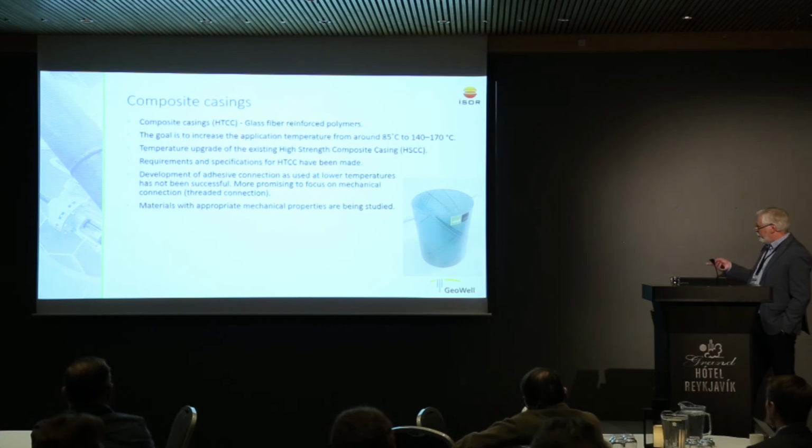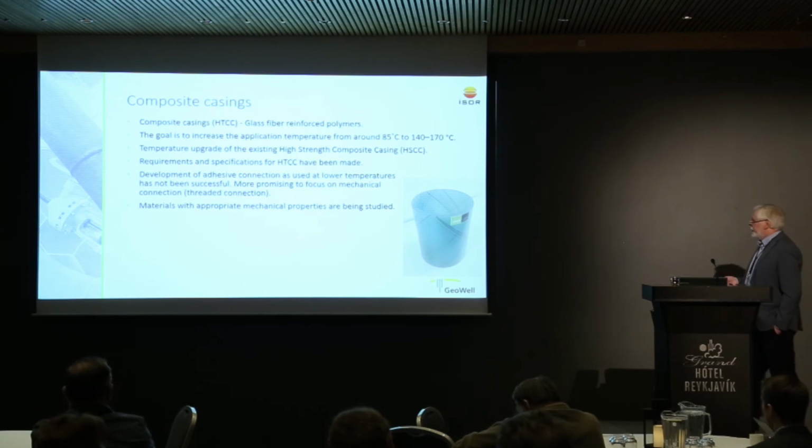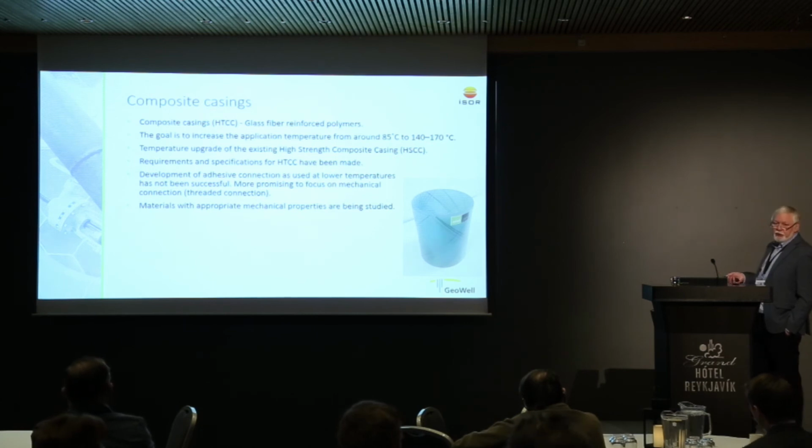Unfortunately, the company that was working on this went bankrupt a few months ago, but a new company has taken over, so the activity is still ongoing. But it is clear that they will not manage to develop this kind of casing for that high temperature, but hopefully somewhat higher than the existing production.